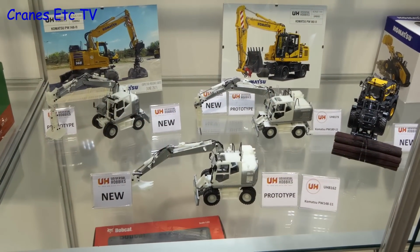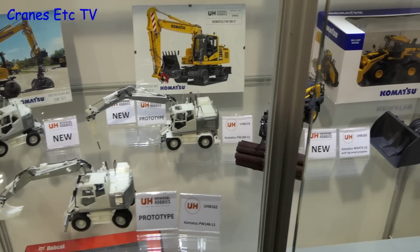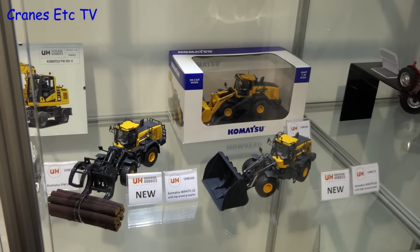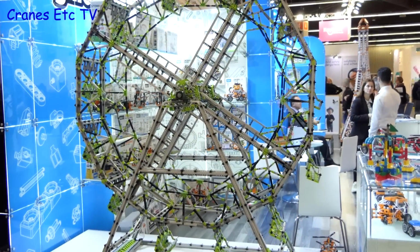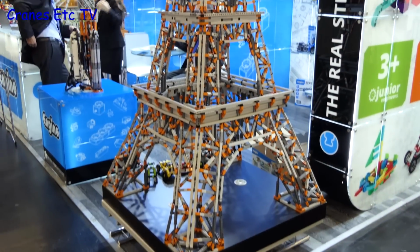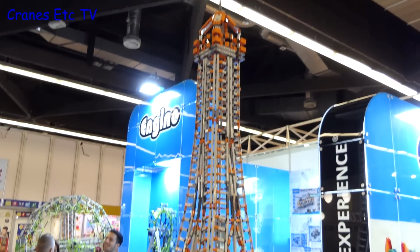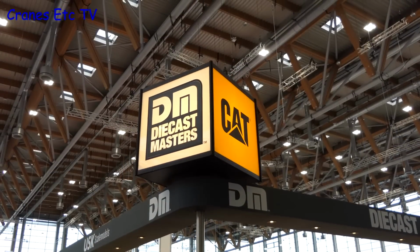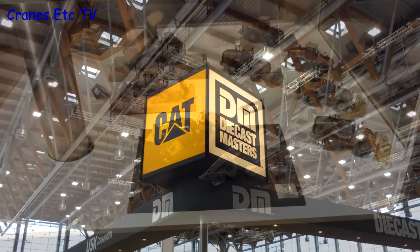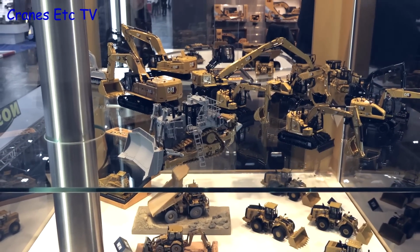Buried away on the Universal Hobbies stand were some new prototype Komatsu models, but at least they were at the show, because also absent was IMC models and Conrad in addition to WSI. One company that was at the show though was Diecast Masters, and as usual they have a range of new models to discuss. And you can hear a lot more about them in the separate Diecast Masters video interview.